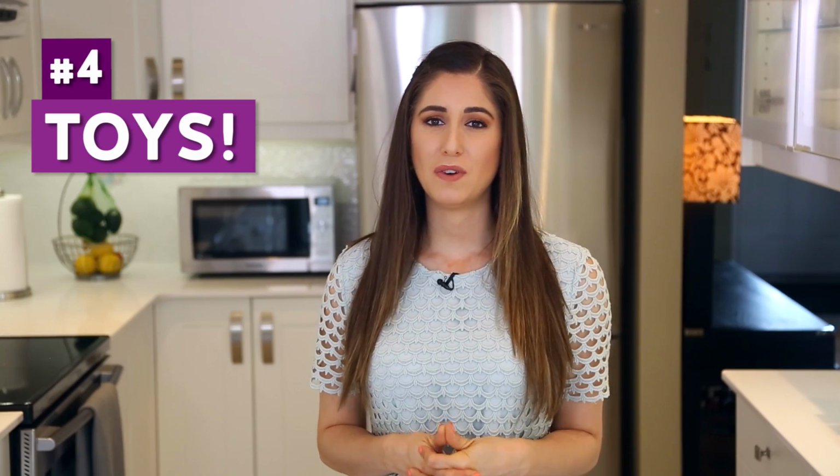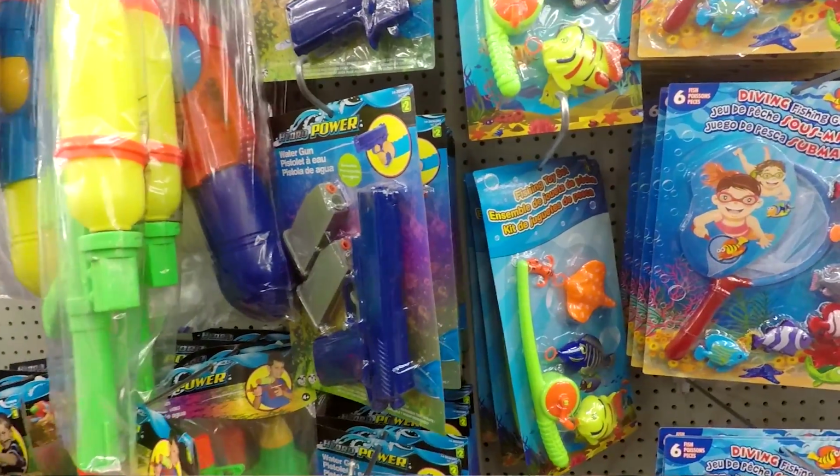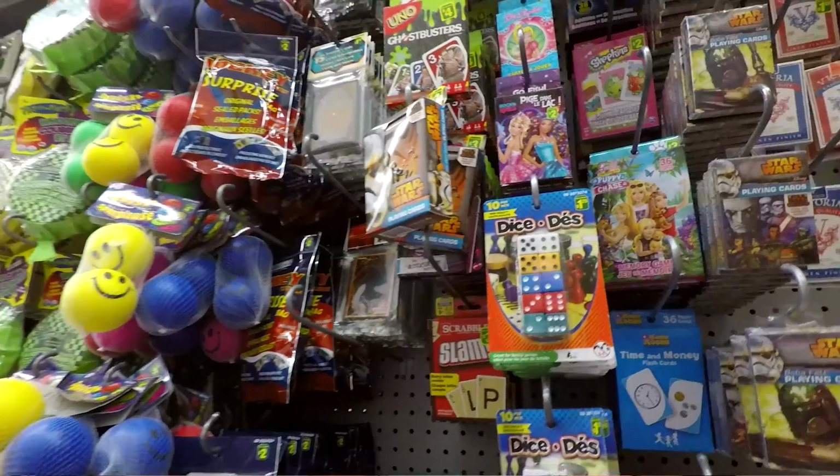Toys from the dollar store are another no-no. How many of you guys who are parents ask me how to manage all of those toys in your house? And a lot of the time when I'm at the dollar store, I'll see parents and the kids are asking for a toy and the parents give in, and I know that that toy just goes into a bin filled with a whole bunch of other dollar store toys.